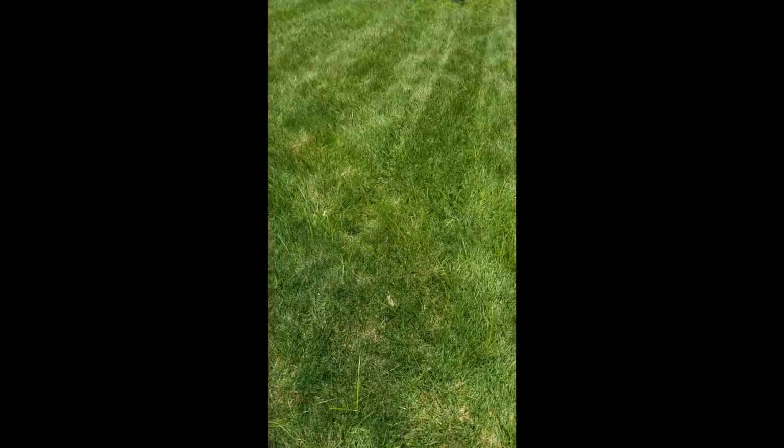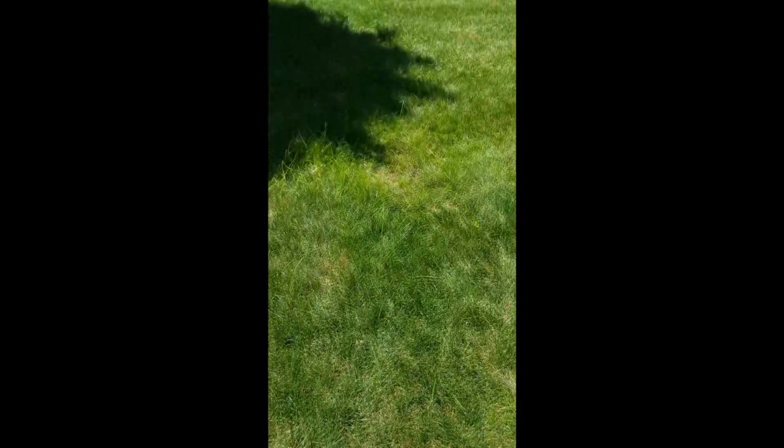And as I walk through to go toward the front yard, I did notice this. I have still quite a bit of nutsedge through here that either I had missed or I didn't spray enough. Sticking out like a sore thumb, big clump of it through here.